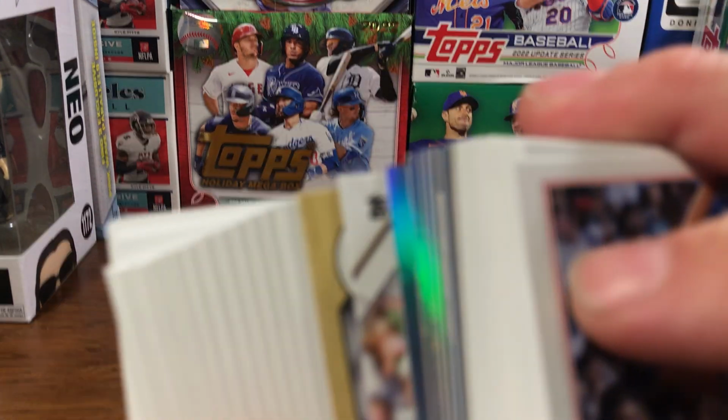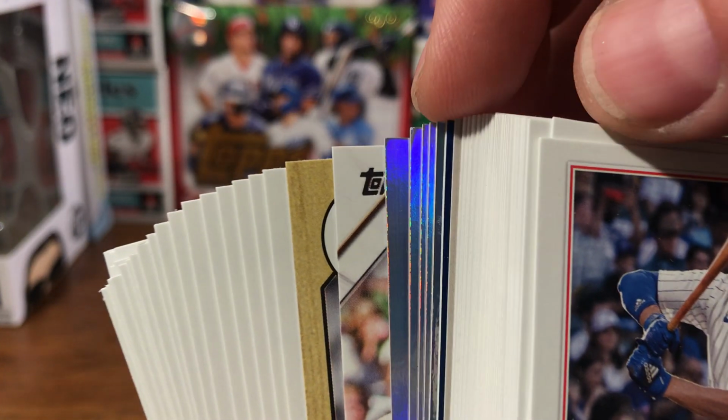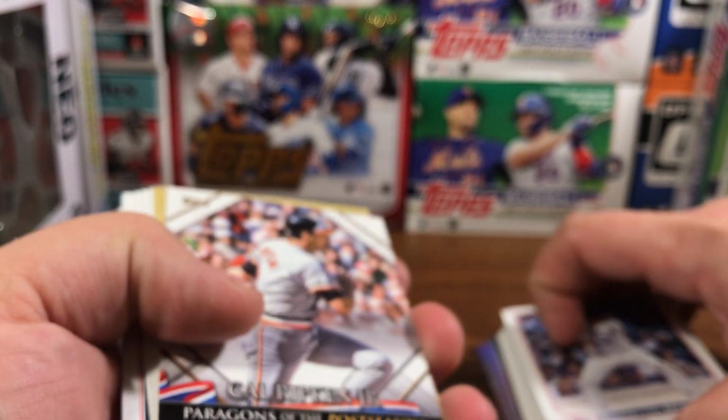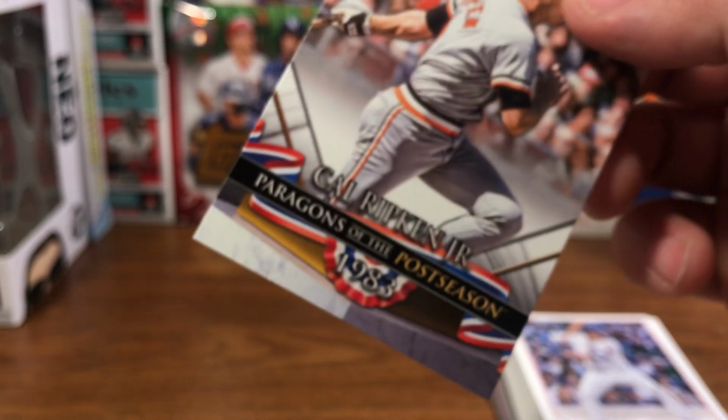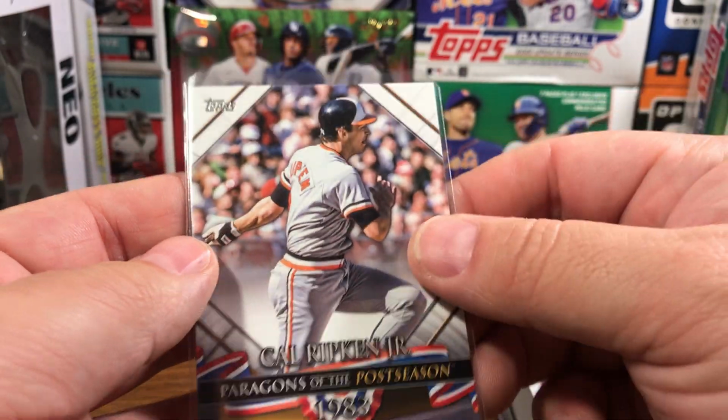All right, let's go back. Oh, look at the corner on that one. Oh, you can't see it because it's not focusing. Look at the corner on that one right there. See it? It's bent already, but let's go here. So we got a Cal Ripken Jr. Nice. I don't think I've got that Paragon to the postseason yet.